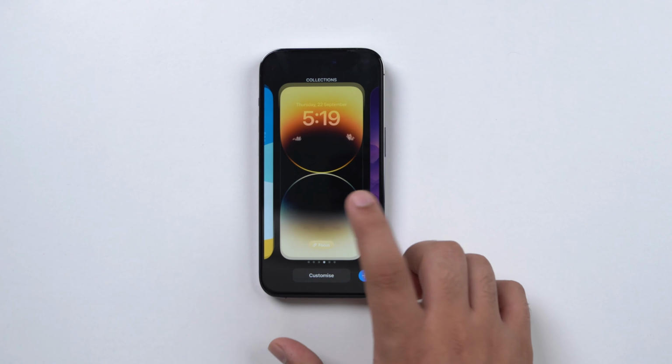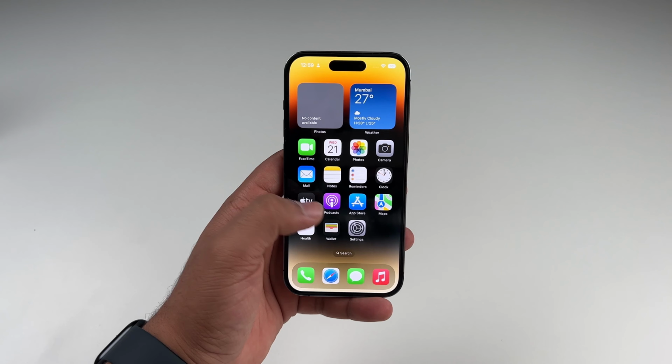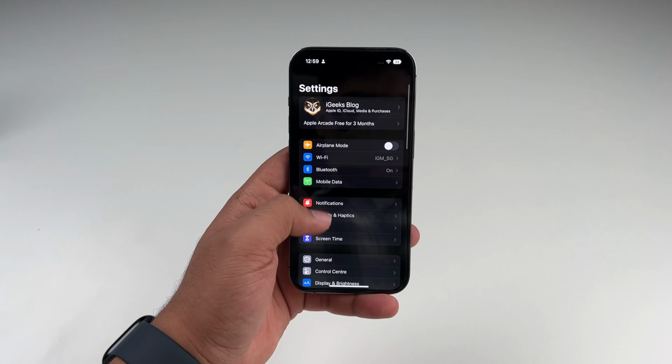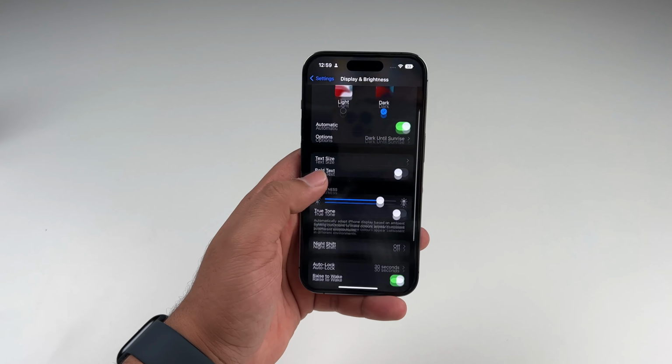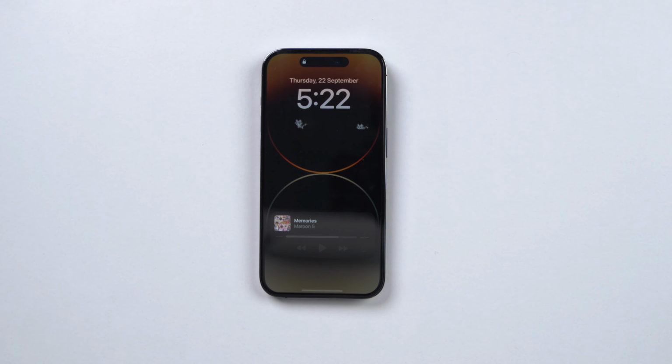So let's move ahead and talk about the third tip to make your iPhone 14 Pro a little more cool, and that's Always On Display. In case you're not liking it, you can just go ahead and turn it off. And in order to do that, all you have to do is just go to Settings, then tap on Display and Brightness, scroll down to the bottom and toggle off Always On. But if you ask me, I am in love with Always On Display and I'm not planning to turn it off. Yeah, I can manage with the battery.